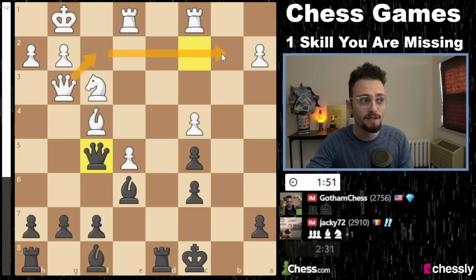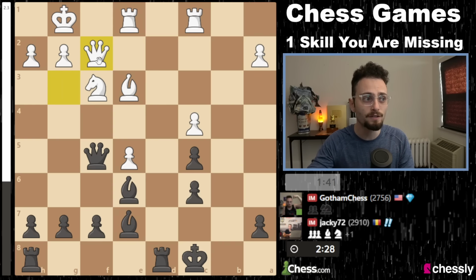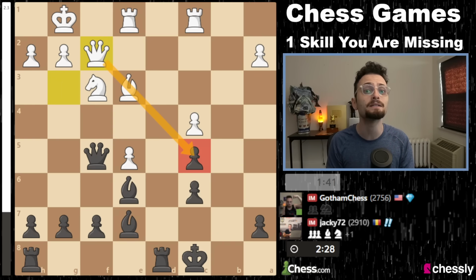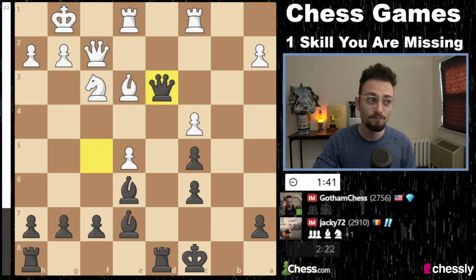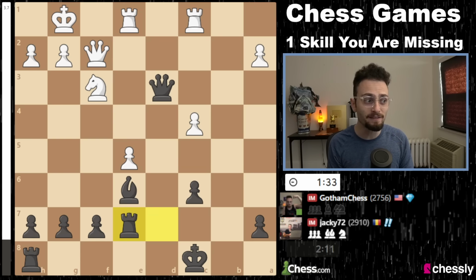Maybe there's something like this, but you can't really move the queen because then, right? So why don't you start by moving the bishop? And see, what my opponent didn't realize here is there's no way to guard this pawn. And once I get in, it's real bad. It's real bad. Bishop takes. Bishop takes. And look at white's advantage.